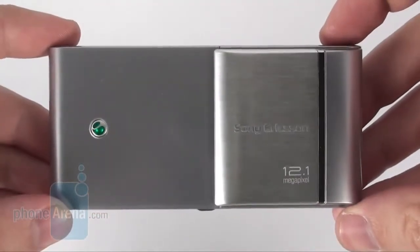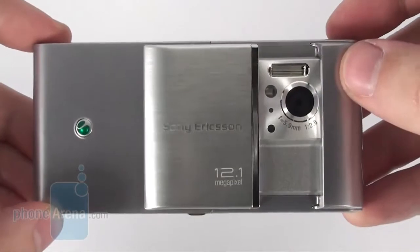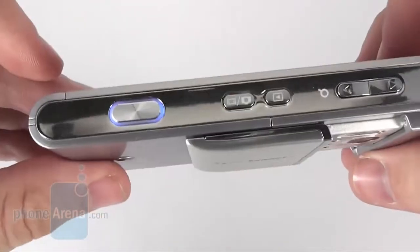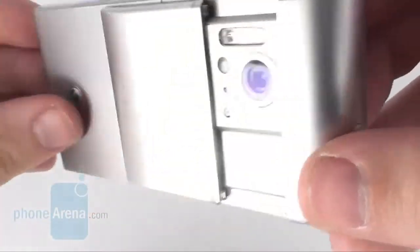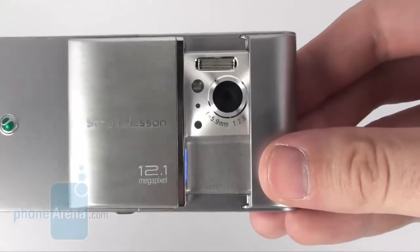The 12-megapixel camera, xenon flash, and auxiliary LED light that helps the device to focus are on the back. Once opened, both the camera shutter and the small light under the lens start glowing in bright blue, which reminds us of the Cybershot lineup, and it's something we like.